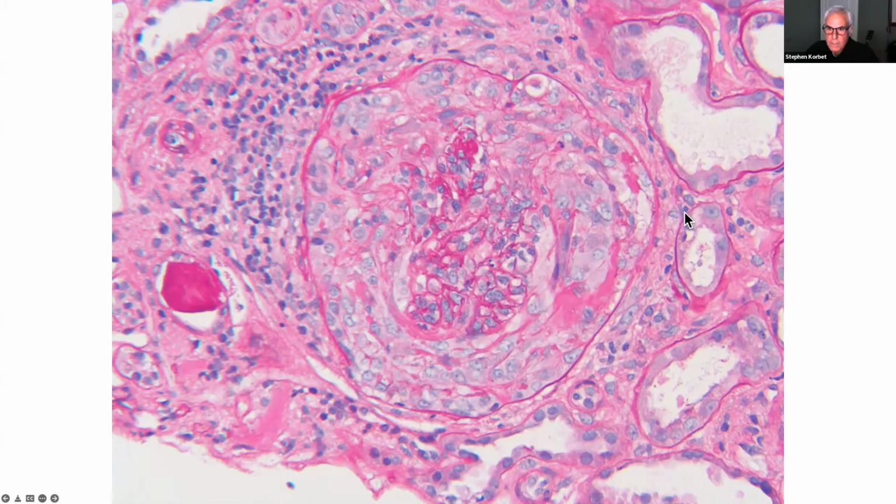We have a crescentic lesion, which I don't think many people voted for a vasculitis from my recollection, but this could be an IgA vasculitis. And then I just point out there's some ATN in the tubules to the right. Loss of brush border. Yeah, I was so fixed on the darn glomerulus. Yes, you're right. There's evidence of ATN as well.